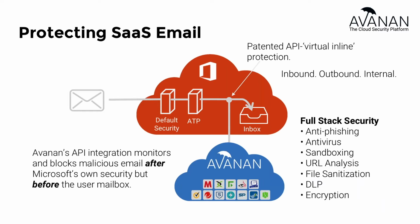So Avanan's API integration is completely out of band, but because of our tight integration with our SaaS partners, we can do things that would otherwise seem impossible. For example, we've patented a virtual inline capability that allows us to sit between Microsoft's own servers and security services and the user's inbox. This makes a few things possible. For example, we can monitor inbound, outbound, and internal email. This is otherwise invisible to gateways and user proxies.